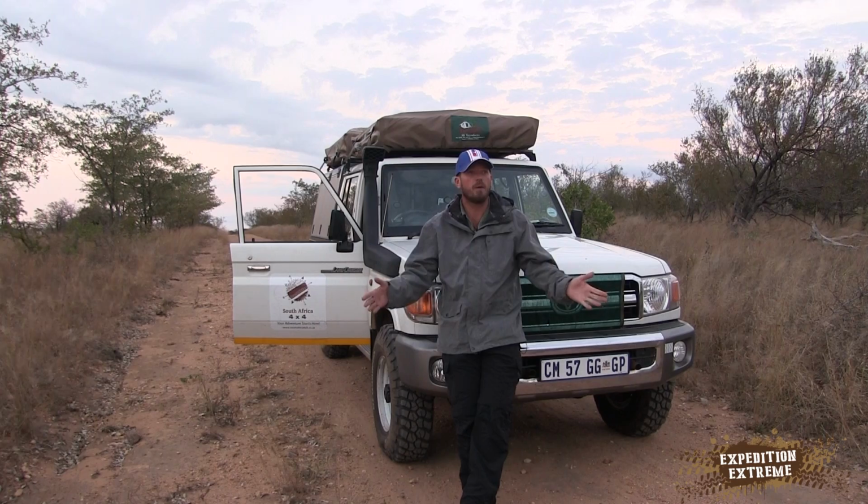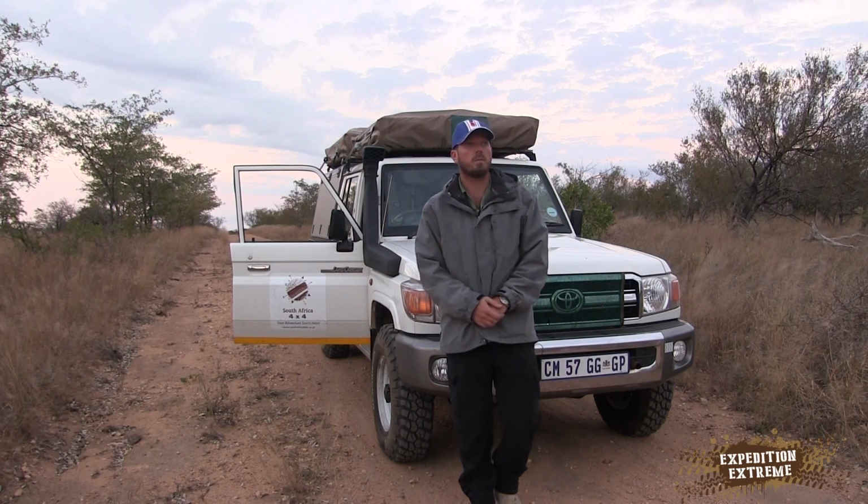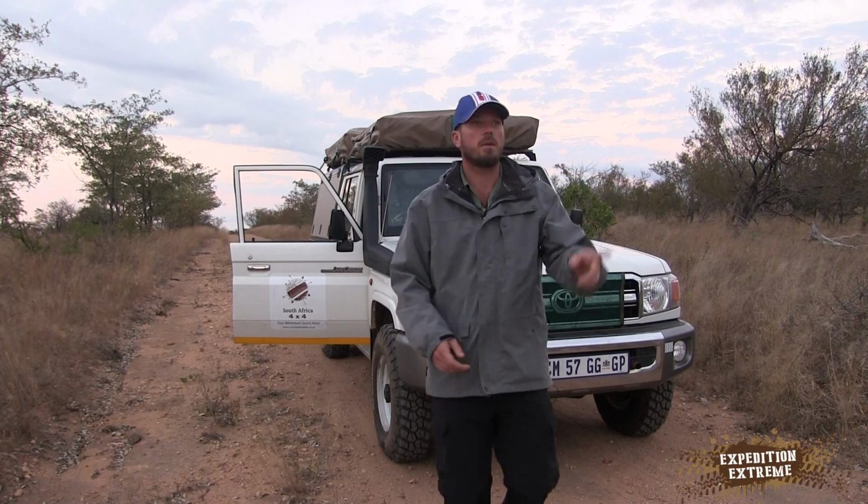We're in Timbavati and something's walking across. There's a kudu over there. Let me see if I can show you. Hang on a second.